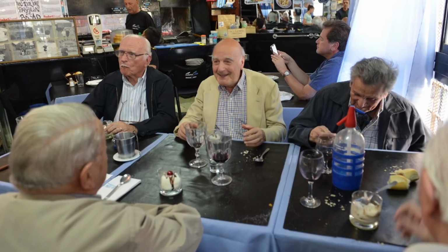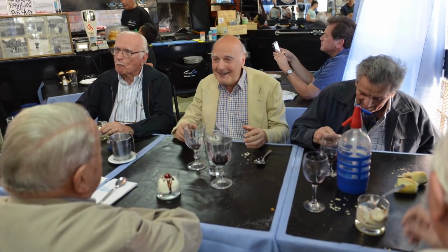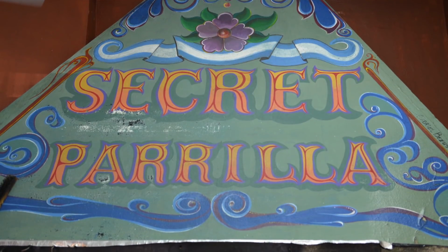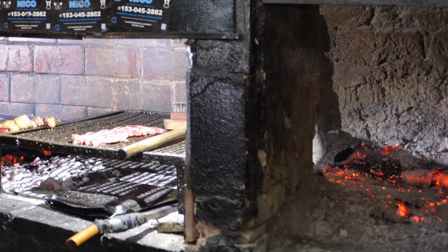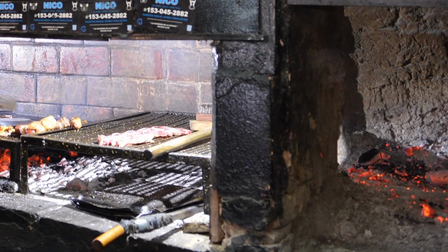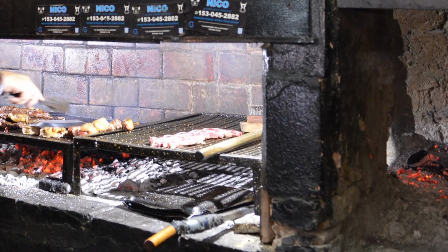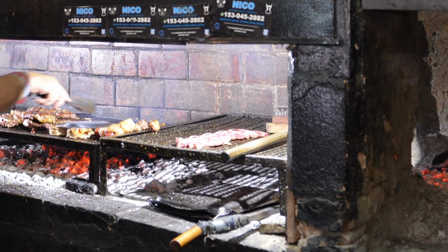The first place I had steak was at Parrilla Tito, which also is called Tito's Secret Steakhouse. And it lives up to its name. It's hidden in a back alley of Buenos Aires. You go in, and the first thing you're met by is this parrilla, this huge wood-fired grill that is just deliciously assaulting you with heat and the aroma of grilling meat. When I had my steak, it was phenomenal. It was perfectly seared outside, perfectly tender and red and juicy on the inside.